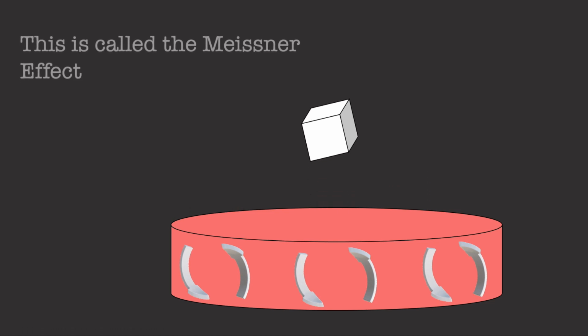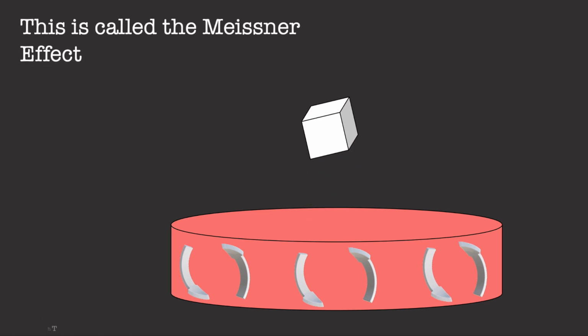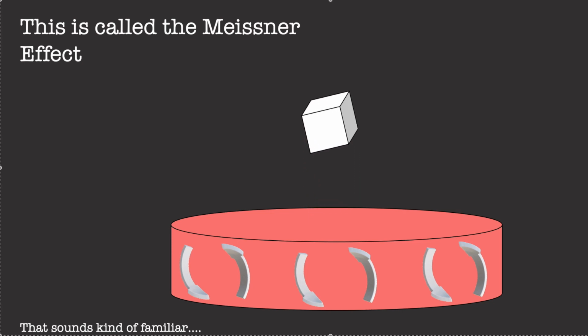Superconductors also repel magnetic fields by creating their own equal and opposite magnetic field on the inside. Thus, if you place a small magnet on top of a superconductor, it will levitate. So how do these superconductors work?